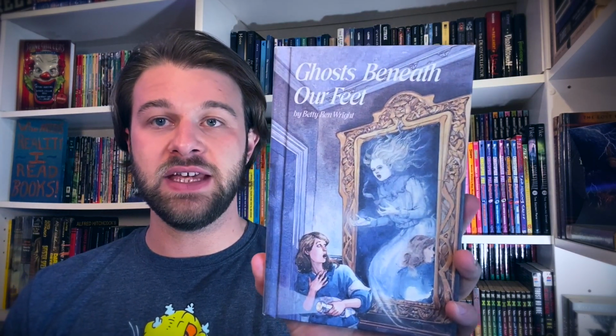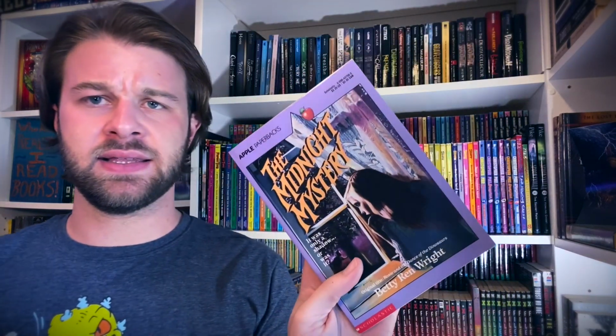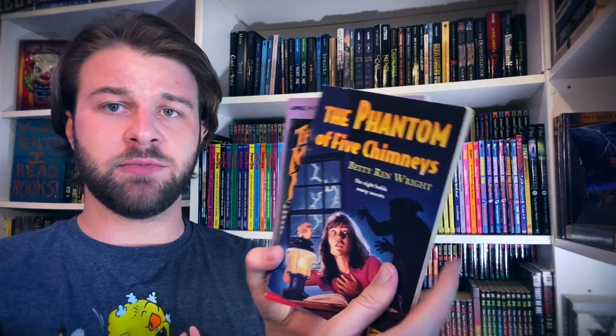And now we're getting into my Betty Ren Wright books. I loved Betty Ren Wright. She's a lot like Mary Downing Hahn. She wrote ghost stories for kids. So we have Ghosts Beneath Our Feet, which is another one of those Weekly Reader books. This is part of the Especially for Girls series. Next up is The Midnight Mystery and The Phantom of Five Chimneys, both by Betty Ren Wright.